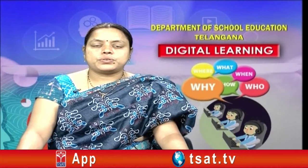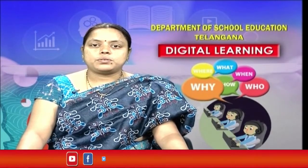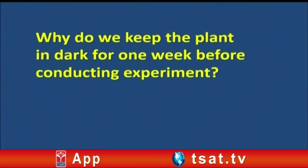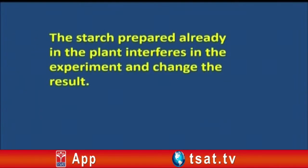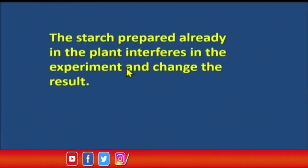We have discussed a few activities in the initial topic. Why do we keep the plant in the dark for 1 week before conducting the experiment? We keep the plant in the dark for 1 week to de-starch the plant. What is de-starching the plant? The starch prepared already in the plant will interfere in the experiment and change the end result. That is the reason we keep the plant in the dark for de-starching.